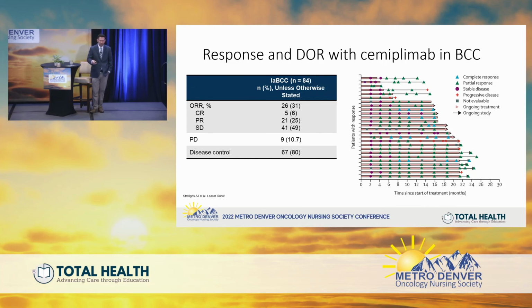And we also have data now, just published recently, for locally advanced and metastatic basal cell carcinoma. This was published in Lancet Oncology, an overall response rate of about 31% for patients with advanced basal cell carcinoma. Now, these are previously treated patients because we do have a targeted hedgehog inhibitor, which I won't go over. But in terms of disease control, about 80% of those patients. So these tumors can respond to immunotherapy as well.